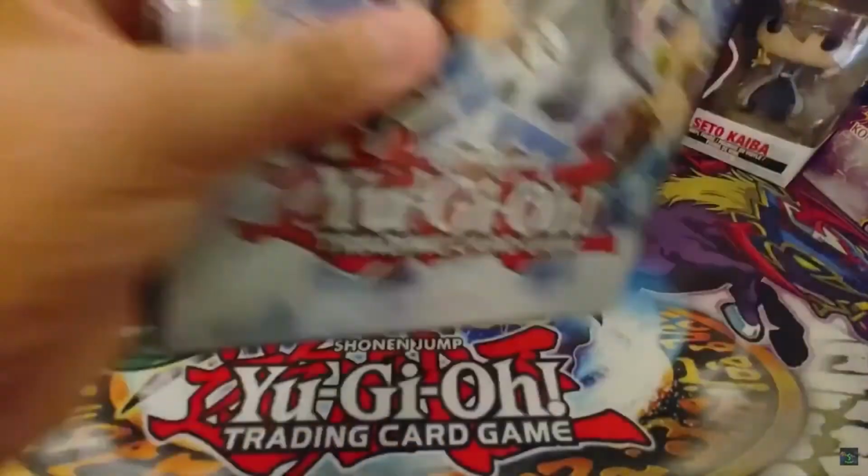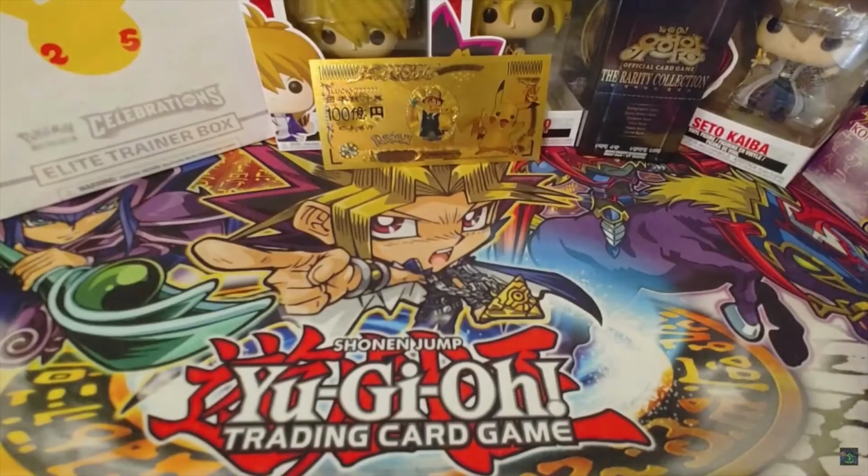Looks awesome. Appreciate you, Rarest Black Market. You are amazing. Again, thank you for selling me these cards. And I can't wait to do more business with you.